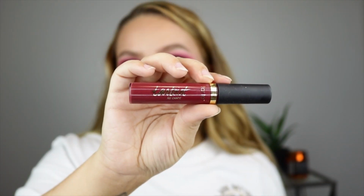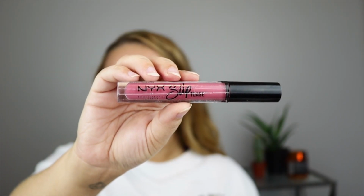So I've got this Tarteist lip paint, and it's a very deep red, which is perfect for fall alone. But with this look, it didn't quite match the way I wanted it to. So in an attempt to lighten that up a little bit, I got this NYX Slip Tease. It's a pink color, and I layered that on top and just kind of patted that in with my finger.